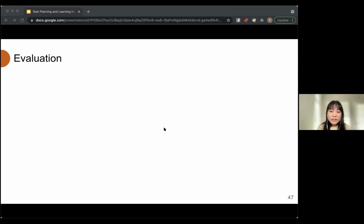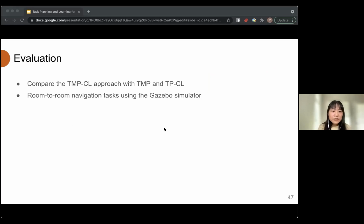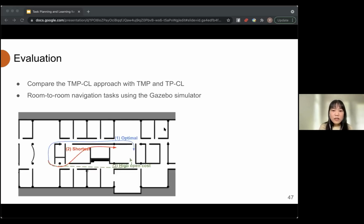Next, we evaluated the TMP-CL approach against just the task motion planning or task planning with cost learning approaches that I mentioned earlier. The experiments were conducted in a room-to-room navigation task using the Gazebo simulator. Basically the setup is that there are 3 competitive plans for this task, and the environment is different from what's modeled by the task motion planner. So the robot needs to adapt to the optimal plan, which goes through the door that's usually open.